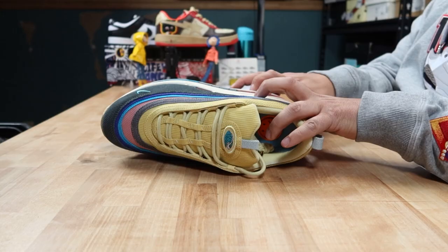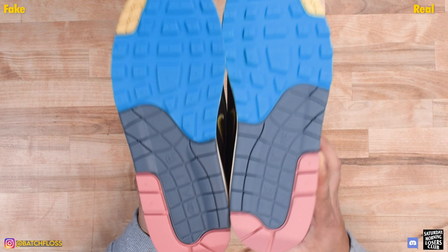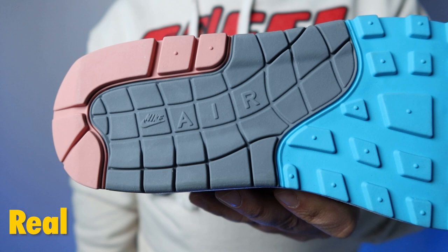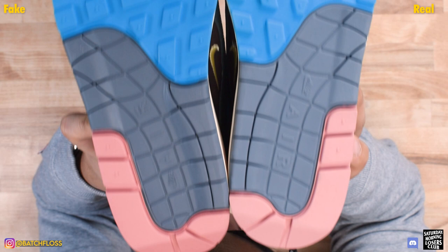Okay, the only thing that I can see on the outsole here, if you look at the gray portion of the outsole, you can see that on the retail, there is no finish there, it is just flat. Whereas on this fake, you can see that there is kind of a semi-gloss finish.